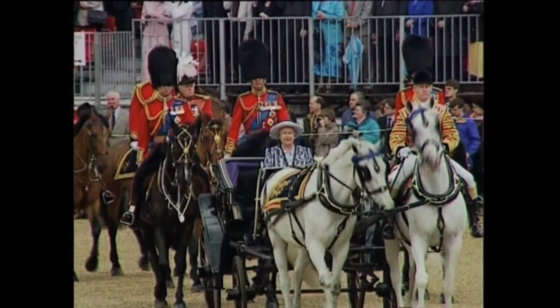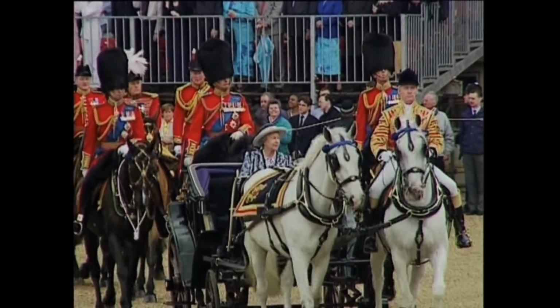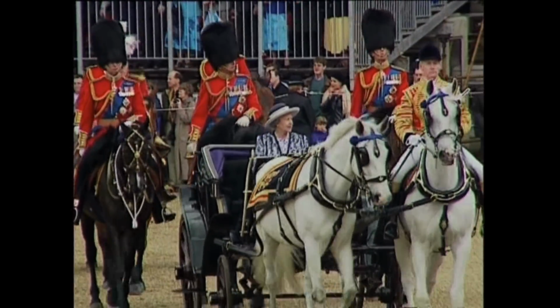Arriving precisely as the clock on the Horse Guards building strikes 11 o'clock, the Queen prepares to take the royal salute.